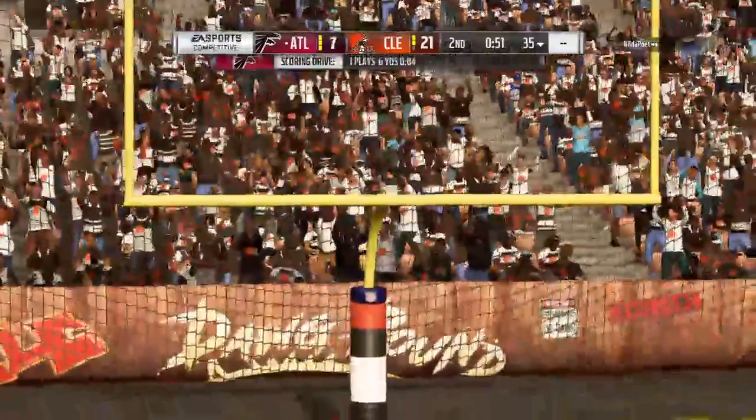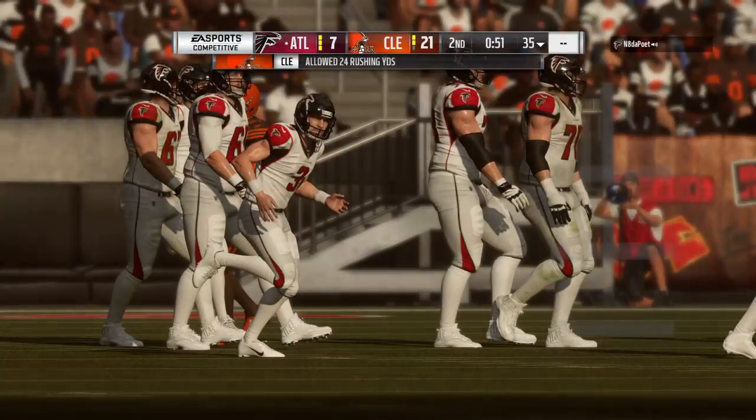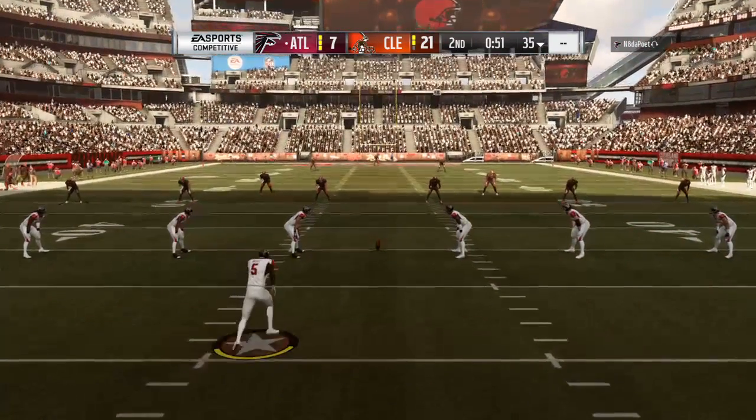Bryant's extra point up and good. And they'll cut the lead to 21-7. We've got 51 seconds left. Bosher to kick it away.